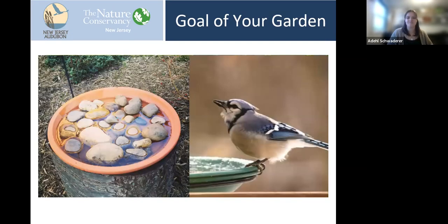Next slide, please. Second is a great source of water. That can be a pond or a water feature that you plan to add into your garden permanently, but it also doesn't have to be that drastic. You could even just put in a dish on the ground that is about 2 inches deep, and that's great for birds and for other small mammals to be able to drink from and then also bathe in.